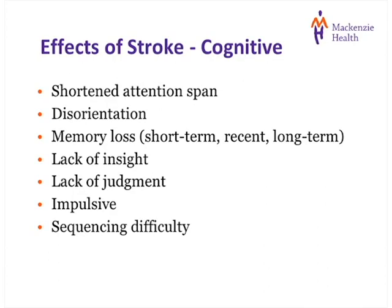Some of the cognitive effects of stroke then. People with stroke often will have problems with attention, so they cannot focus for a long period of time on one thing. And they can become easily distracted to the point that if you're trying to show someone something new, you pretty much have to eliminate all distractions around them. So you don't want them to be trying to eat while the TV's going and someone's talking and phones are ringing, because they're going to just be constantly looking around and they're not going to be able to focus.